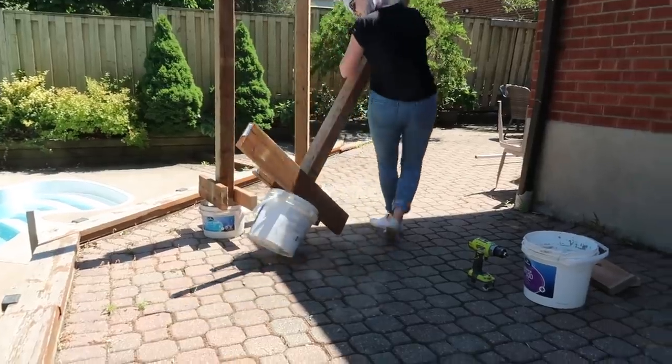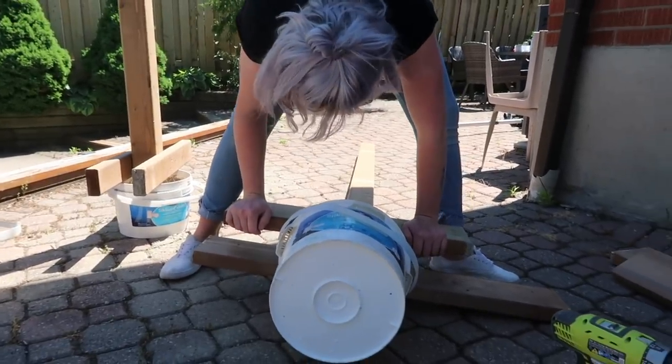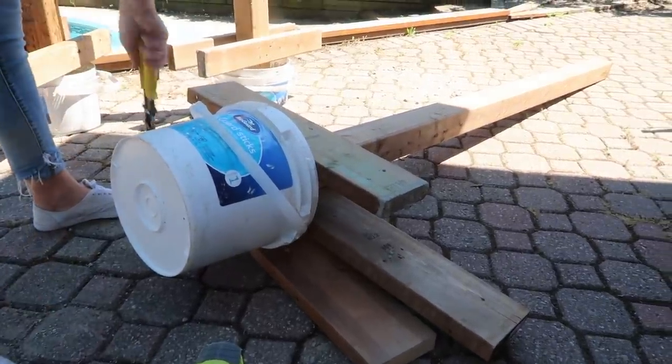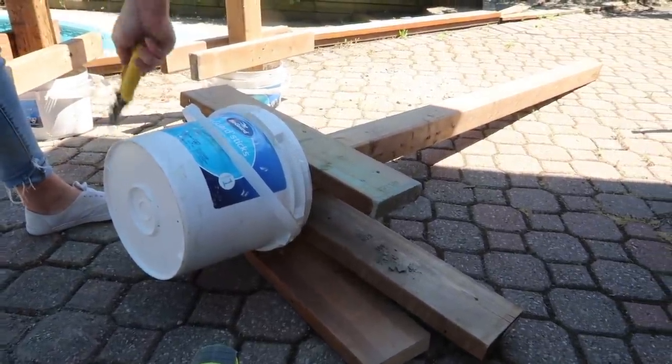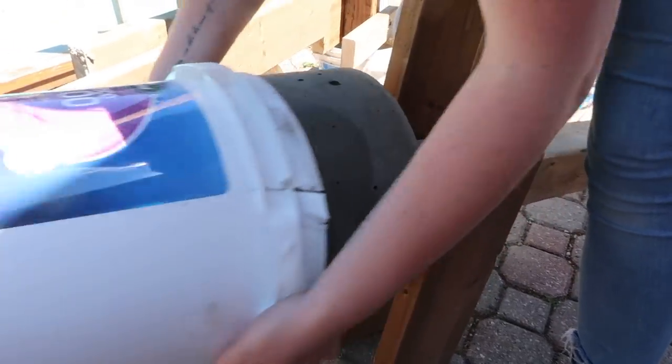Not gonna lie, I went into this with no idea how I was going to take the bucket off. I kind of just winged it and hoped for the best. Never wing a DIY project. What was I thinking? A good technique was to give it a good tap on the side just to loosen up the concrete from the bucket. Eventually, I was able to twist it off.